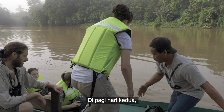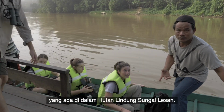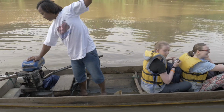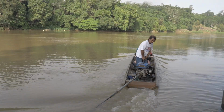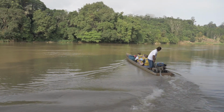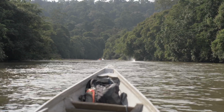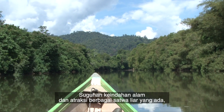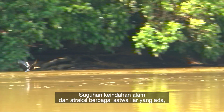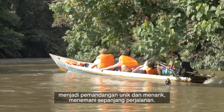On the morning of the second day, students travel by canoe along the Lesan River to the Lajak base camp at the forest site. On their journey downriver, students have the opportunity to enjoy the natural river scenery and may see exciting wildlife on the riverbanks or overhead.